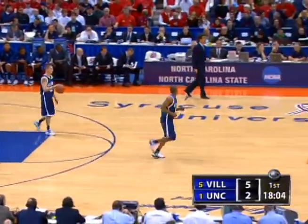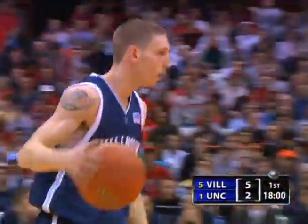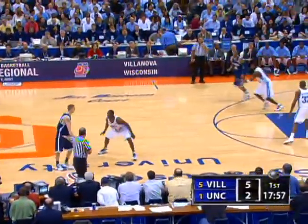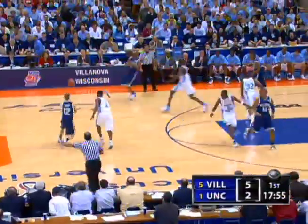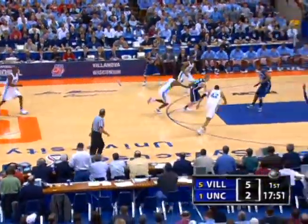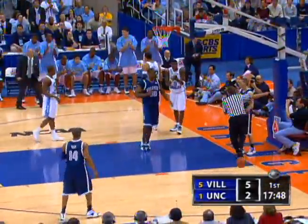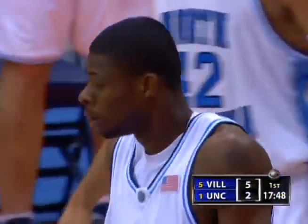On the floor, here's Mike Nardi from Linden, New Jersey, outside the Philadelphia area. Nardi, the sophomore, along with Foy, Ray, and Kyle Lowry, a freshman, getting his third start of the season. Nice trap. Here's Nardi. How about that recovery? Block from Emanuel. You think he got a layup?